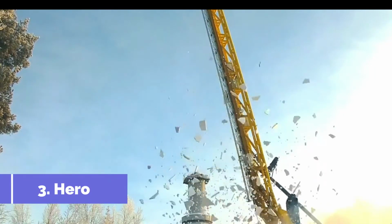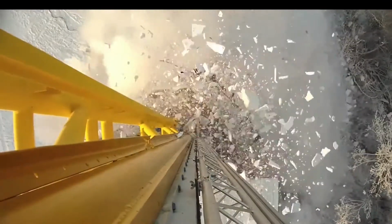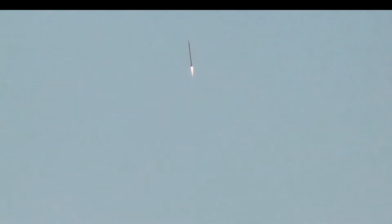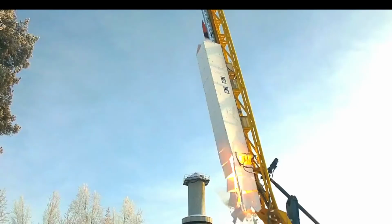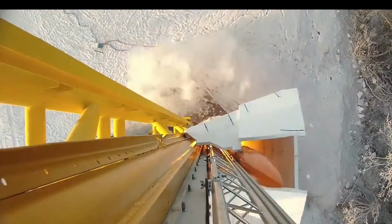Heros 3. A team from a German university built a truly epic hybrid rocket that broke world records. The rocket engine used a mixture of nitrous oxide and wax and pushed the Heros to more than twice the speed of sound. It reached nearly 1,000 feet, a great achievement. And huge credit to the team of students.